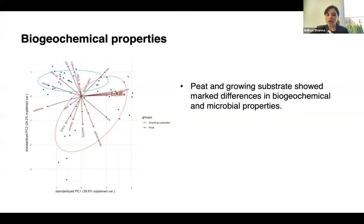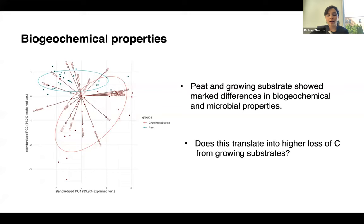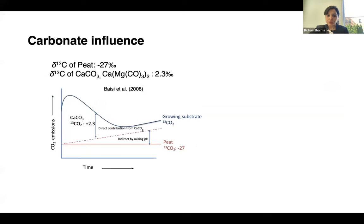To conclude this slide, they have very different biogeochemical properties as well as microbial properties. However, the key question remains if this translates into higher carbon loss from the growing substrate. So to get to that, what we needed to do is to identify the influence of the carbonate. In this thought experiment, the red line is peat and the blue line is growing substrate.